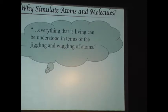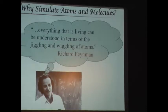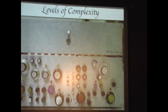So does anybody know who said this? Everything that's living can be understood in terms of the jiggling and wiggling of atoms. Anybody heard that before? Thank you. Very good. That's our good friend Richard Feynman, one of the great physicists of all time. And this is why we're running these molecular simulations. We're trying to understand how atoms and their movements can be used to understand biology. It can be used to understand how the body functions, and how everything else functions. There are various levels of complexity with which we can model these.